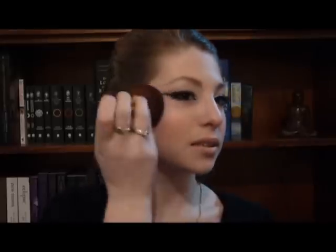Now it can look a little bit intense, so what I'm going to do is grab a kabuki brush. This is just my Inika one, and you just want to gently blend that backwards, and it just gets rid of a little bit of the intensity, so you don't end up with pink clown cheeks, and it makes it look a little bit more natural, a little bit more glowy.